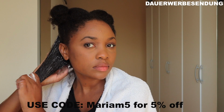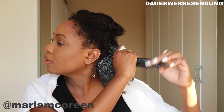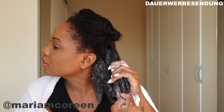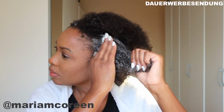It says to apply a generous amount on your hair, and that's exactly what I'm doing right now. The size I have right here is an 8 ounce. So they have 3 different sizes. I think they have a 2 ounce, 4 ounce, and an 8 ounce, and this is the 8 ounce. I can definitely feel how soft my hair is feeling right now while I'm applying the conditioner in it. And as you guys notice, I'm only using my fingers to detangle. It feels really soft, smooth, and hydrated, and it is so easy to detangle.